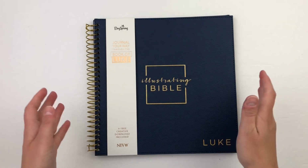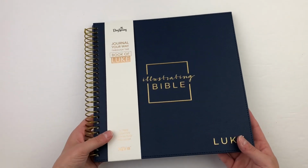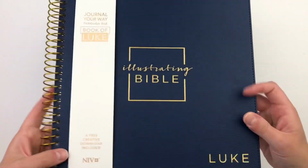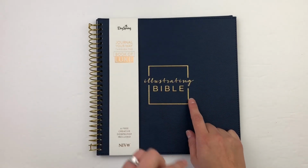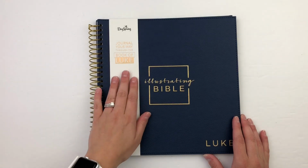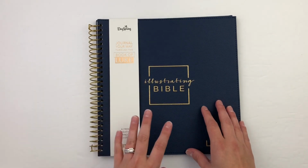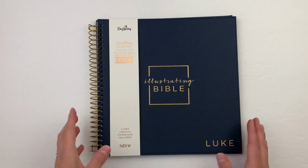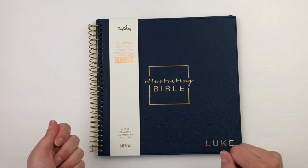Basically, I was announcing that the Illustrating Bible is now going to come in this single version of the Book of Luke. We'll take a look at all the details and compare it to the large original Illustrating Bible. I don't know if Dayspring has plans to continue making other books individually like this. That's something they are working on, and we'll see in the near future. It probably depends how well these do, and if you want more, let Dayspring know too.